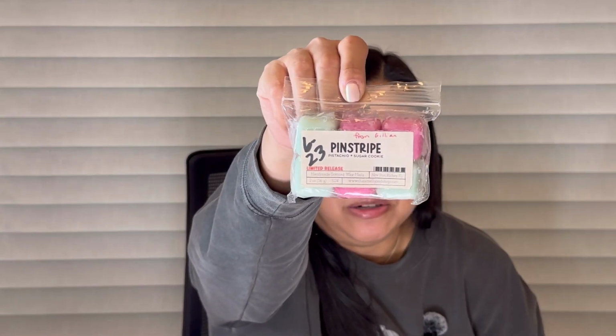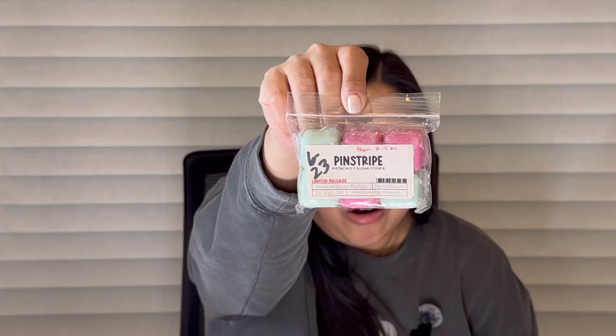Next, I pulled one from That Smell Good shop, which is also from Jillian. This is called Pinstripe, and it's pistachio and sugar cookie. And I always have to pull a pistachio blend or two because it's one of my favorites. And it's good to throw in there to break up the monotony of apple, cinnamon, fall type of scents. Sometimes I need a little break.